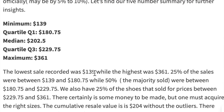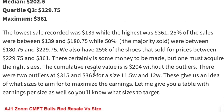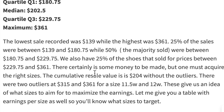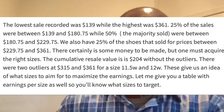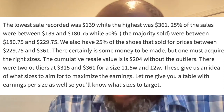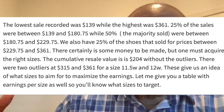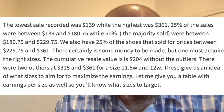The highest price was like $361, and then 25% of the shoes sold between $139 and $180.75, and then 50% of the sales, the majority of shoes sold, were between $180.75 and $230 almost. And then another 25% sold at prices between $229 and $361. Two outliers, irregular values, are $315 and $361, and those were for size 11.5 and size 12, which is great, which tells you that larger sizes are going to be definitely better. Now, the cumulative resale value is $204, which is good.